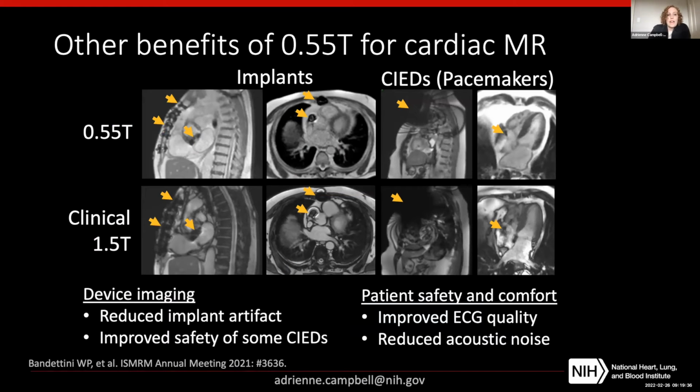There are also some other inherent benefits of lower field strength for cardiac MR. So here I'm showing on the top the 0.55T again, and on the bottom the 1.5T in patients who have implants. And so you can see the reduced artifact size just qualitatively for things like sternal wires and valves and occluders, which many of our patients who are undergoing cardiac MRI will have. And in patients with active devices like pacemakers and defibrillators, again, you can see reduced artifacts where artifacts are no longer obscuring the heart. And so this is really promising. It's just qualitative at this point, but we think that this is an interesting advantage of lower field strength.